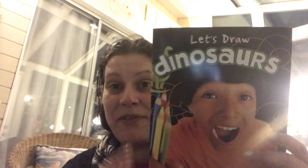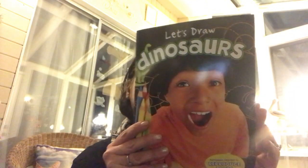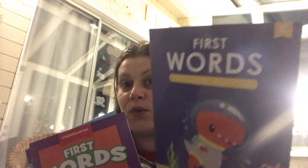Okay. I got this, not for my son, for a package I'm making somebody. It's Let's Draw Dinosaurs. So it shows you how to draw dinosaurs. I'm putting that in a package I am making someone who happens to like dinosaurs. All right, then I got more educational books. I got First Words. This is for kindergarten. This is another First Words kindergarten. This Numbers pre-K and K learning sticker book.